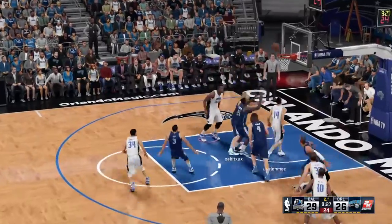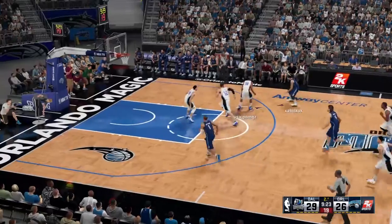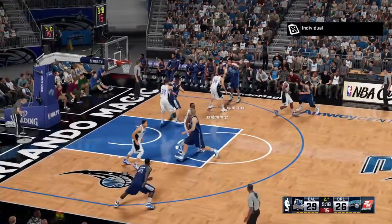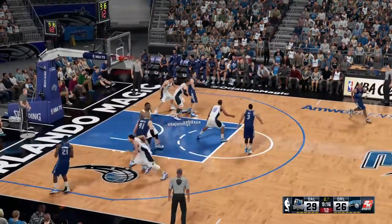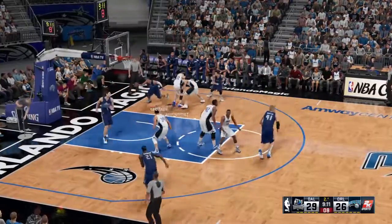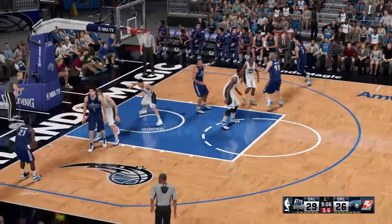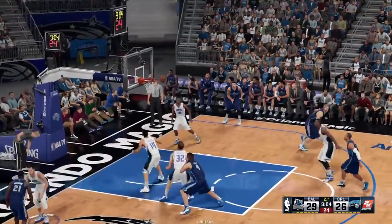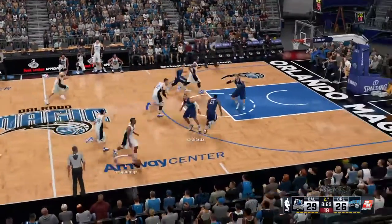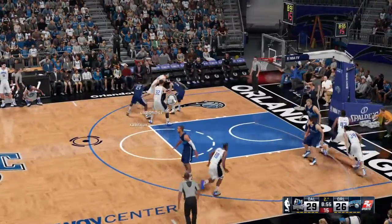Here's Green. No good. And it's Dallas the other way. Outside Hill. Follow the pass to Scola. Follow goes in. Back to Scola. Dallas needs to get off a shot. And it's Stevenson missing. He's got to be disappointed with himself on that one. He has got to knock those down. Kicks it to Green.